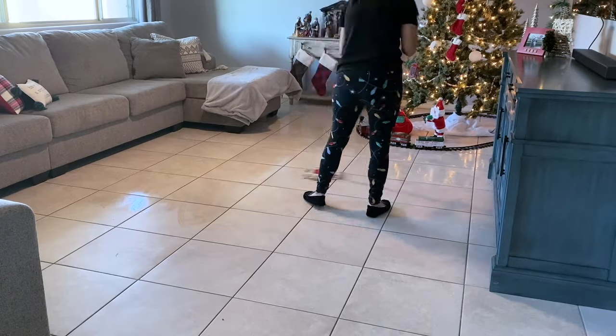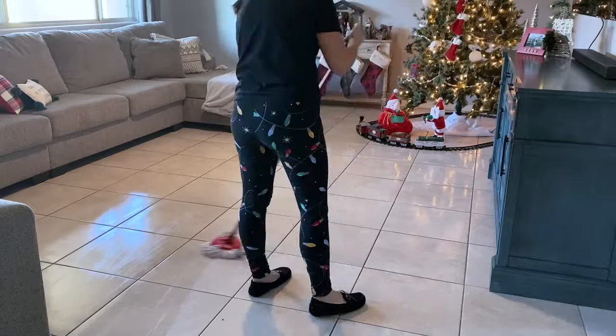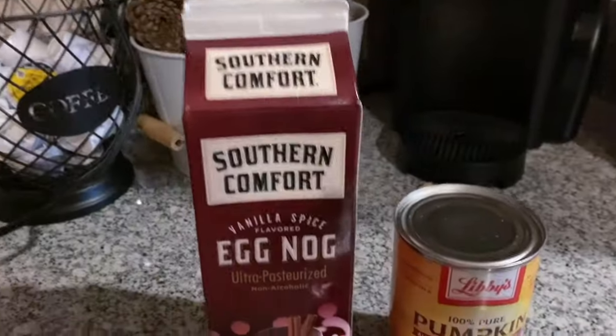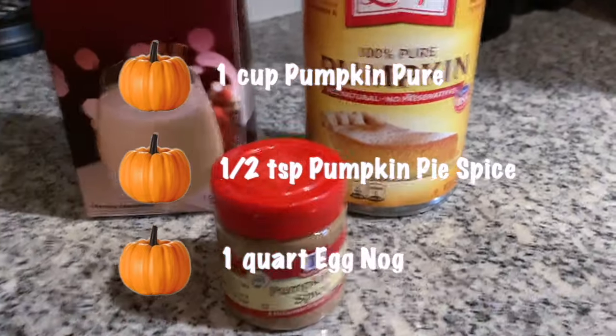I actually added those Santas under the Christmas tree. You can see them. I forgot to record that, but we added those Santas. The Santas are the ones that we bought last year after Christmas that we're going to be adding.